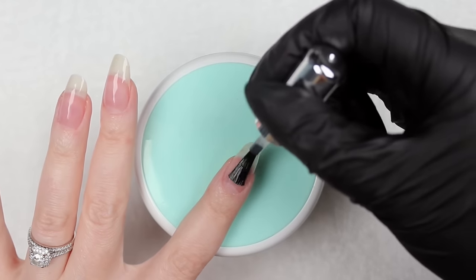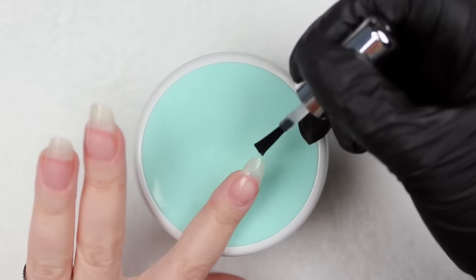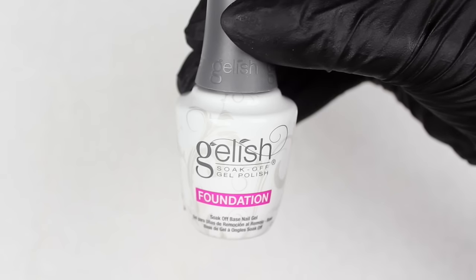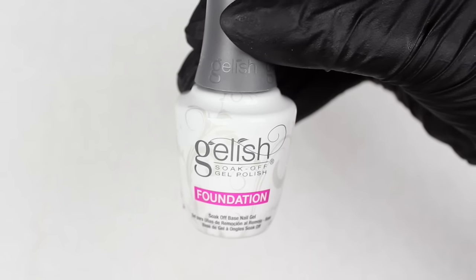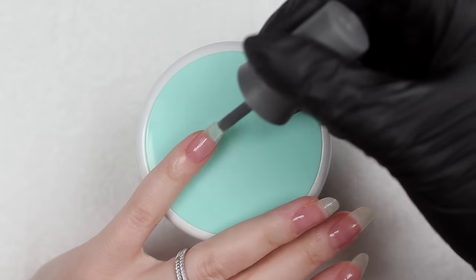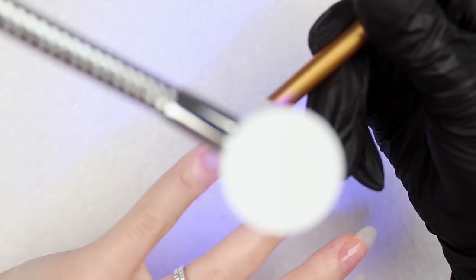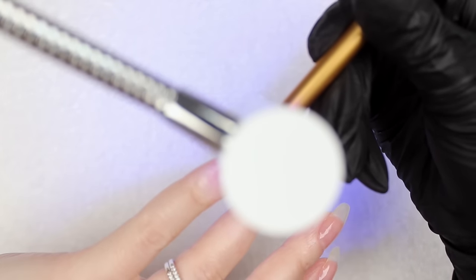I am using my Gelish Foundation as a base today, as usual, and before I flash cure, I place a nail rod under my nail to straighten out the edges, because as my nails grow longer, they tend to curl inward on the sides. So using a nail rod helps me to cure the sides in place and prevent them from curling inward.